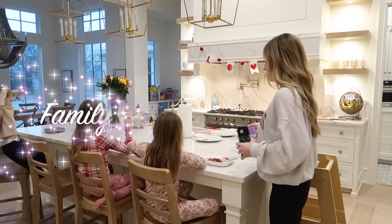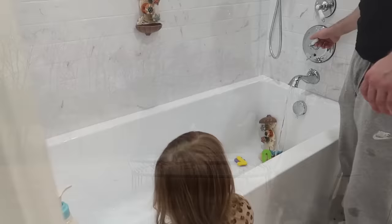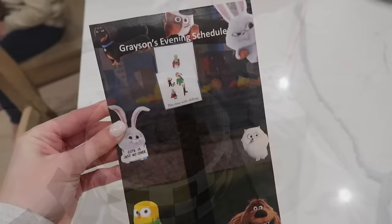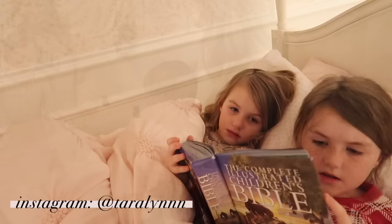Today I'm sharing what our updated nighttime routine looks like as a mom of four. We've had some pretty cold weather here in Dallas and the kids have all been home from school this week, so our days have looked a little bit different than normal, but our nighttime routine is always something that has stayed the same no matter what the day looks like. It's a lot of conquering and dividing with Adam and I, but having this structure is what really helps our nights run so much smoother.